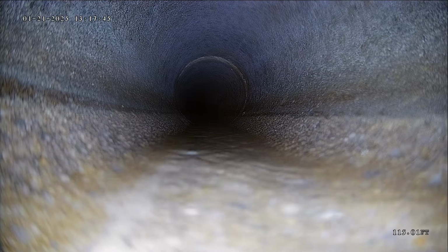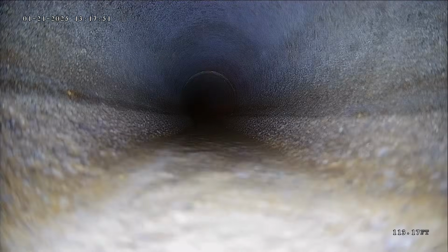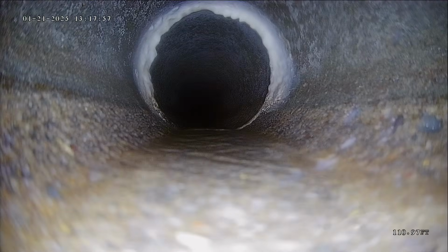We are not yet to the city connection. I've got it pushed out as far as I can get it with my camera. So there is part of the line that we're not able to see, but once I go through a couple tight turns and work my camera over a couple offsets, it gets harder and harder to push. And so we're going to see as much as we can, but there is part of the line that we're not able to see. I did find a couple important items that you want to have addressed.